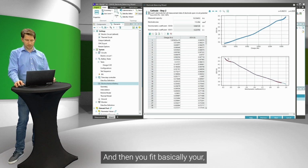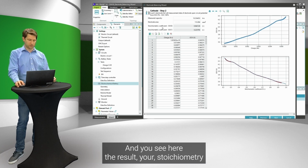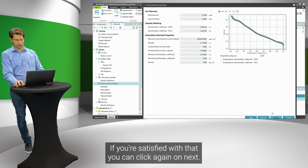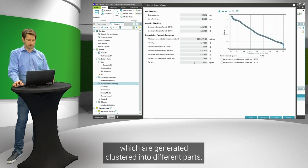You also need some basic input like the capacity and the electrode area. And then you fit your curve, which you get from the previous step, to your measurement curve. And you see here the result, your stoichiometries corresponding to SOC 0 and SOC 1. If you're satisfied with that, you can click on next, and you see you're already done. You see a summary slide where you see all the input data which you generated, clustered into different parts.